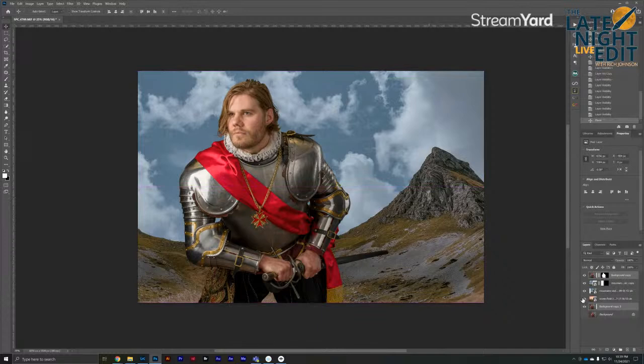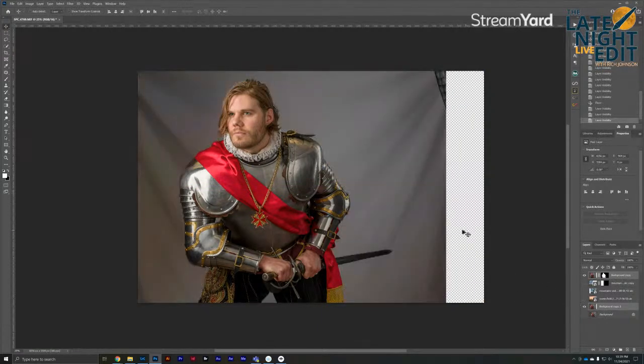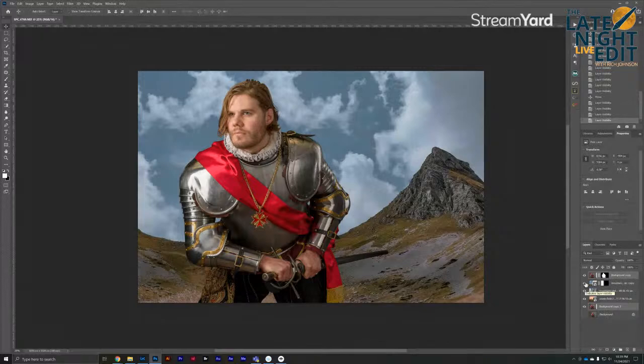So now when I turn off these layers, you'll see that this is cut off over here because I moved all of it over. I do that because I may want to go in and add some detail into the background that I didn't want to remove. And typically that's in the hair when I go and clean that up. But that looks pretty good.